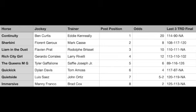Dylan Davis is going to ride back. He's having a fine year in New York, and he does good work with trainer Tom Amoss, and he was aboard both times in both of her starts.